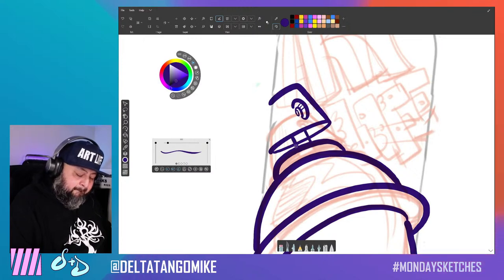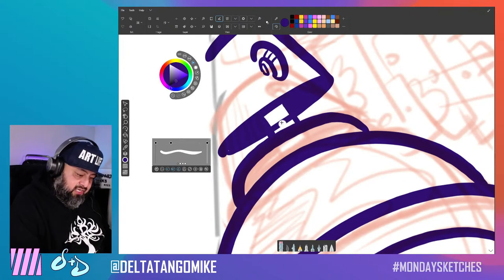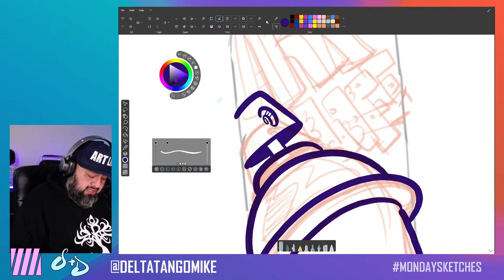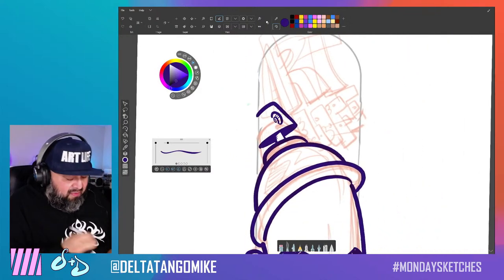There we go. And see, look, I can fill this in. I fill that in, and there's a line right there in the middle. What are we going to do about that line? Well, that's on a different layer, so I can grab my eraser and just erase that line. See that? You know what I'm talking about? Okay, now I get the brush. There it is.